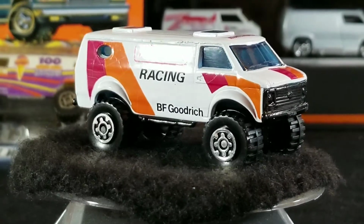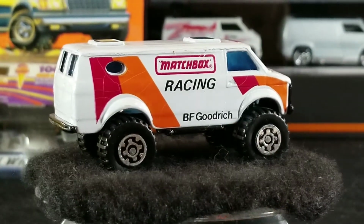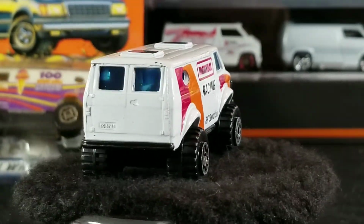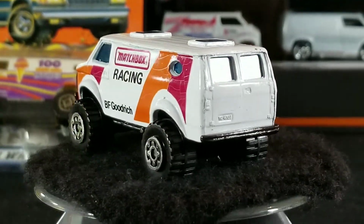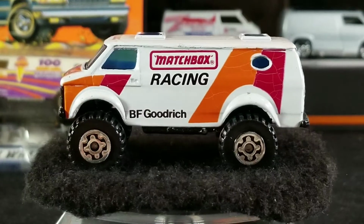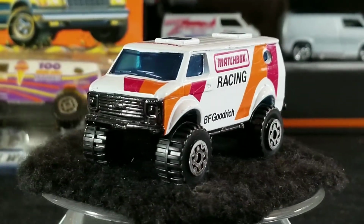More into the regular street style vans with the normal ride height than these 4x4 vans, but kind of want to collect them all. But I prefer the street tired versions over the 4x4 monster truck versions.